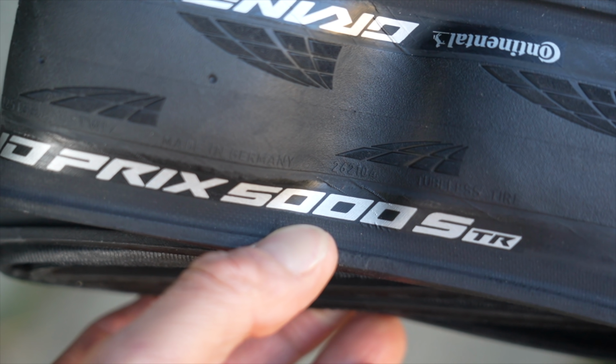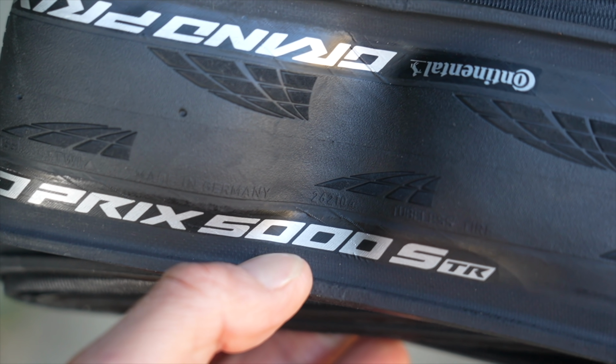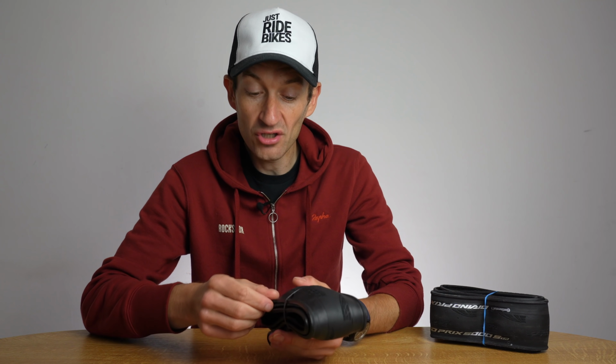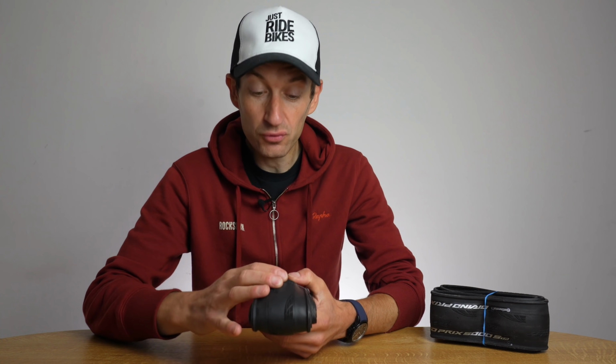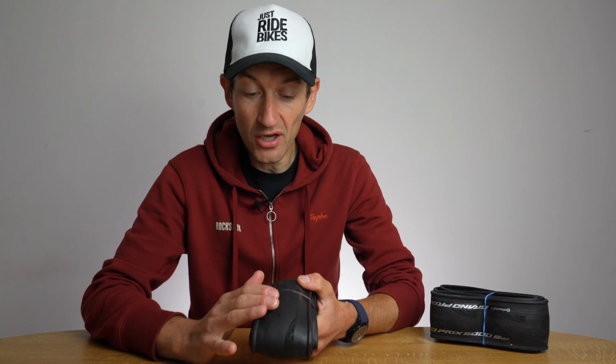The tyres are also claimed to be 20% faster than the old tyres, with 28% more sidewall protection. Now, there's no data on that 20% speed improvement, or how it improves the rolling resistance over the old tyres.